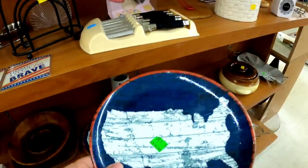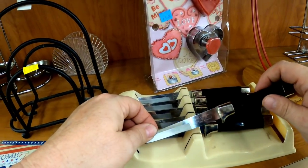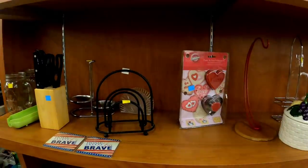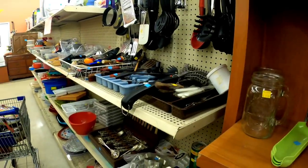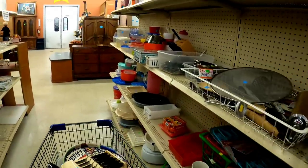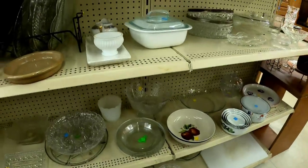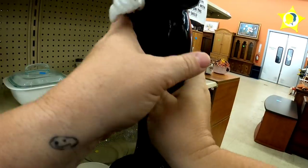Here are some plates. Somebody put them in a microwave, I think, and they shouldn't have. What are these? Regent Sheffield made in England. $3, so we'll take that. I gotta get my chair out of here. Everybody wants to buy it. Good brand, but I don't know what that is. Liqueur Galicisano.